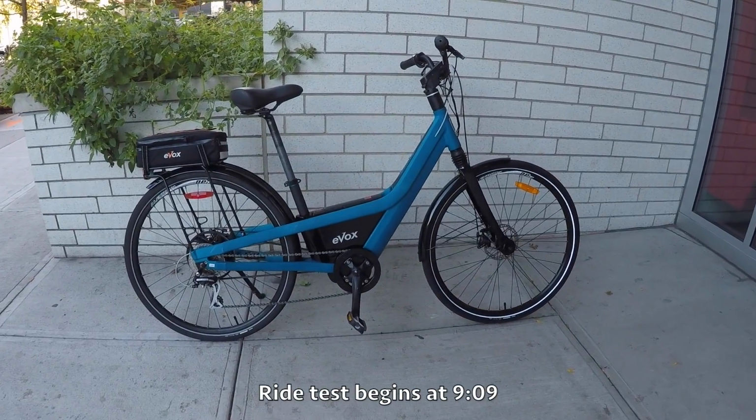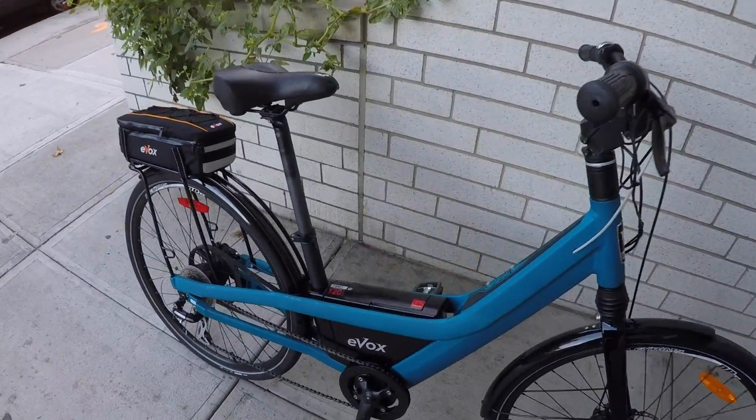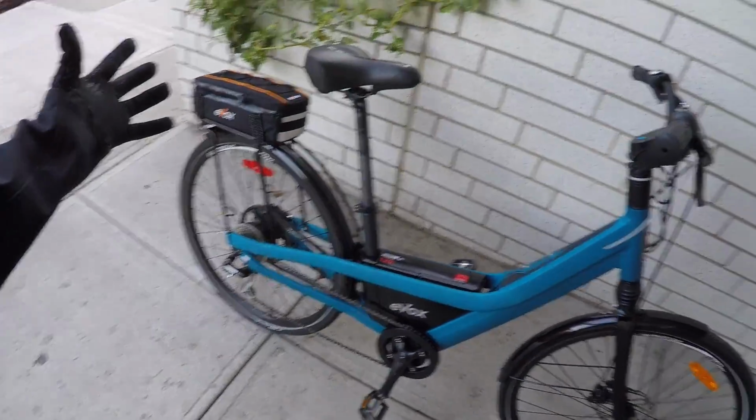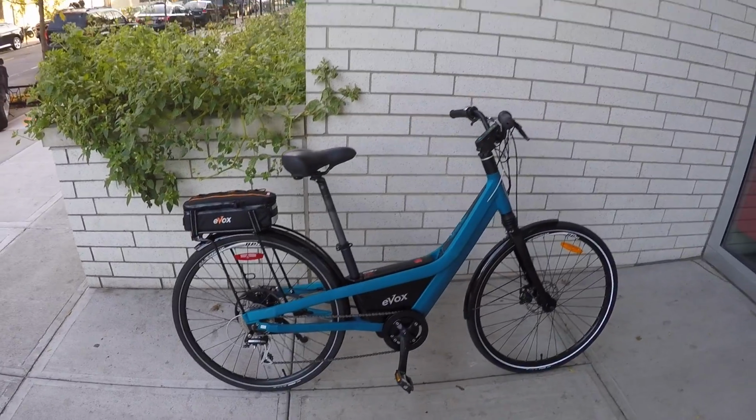This is the eVox City electric bike. It's from Canada, and apparently it's very, very popular there. The rep who I was speaking with earlier was like, yeah, this is the most popular bike in Canada. And I haven't spent a lot of time in Vancouver and Toronto. I love those cities. It's great to visit.